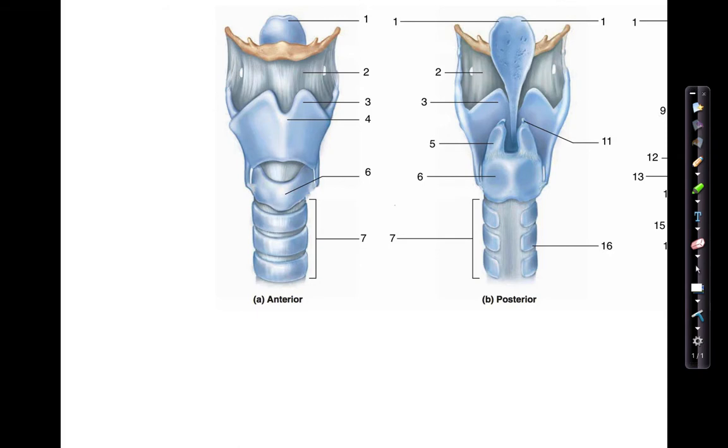Okay, class, this is part 2 of the respiratory system. See if I can get through this without making a bunch of mistakes here with my new drawing pen that I still am not used to. So we're going to pick up where we left off. We kind of left off at the larynx.